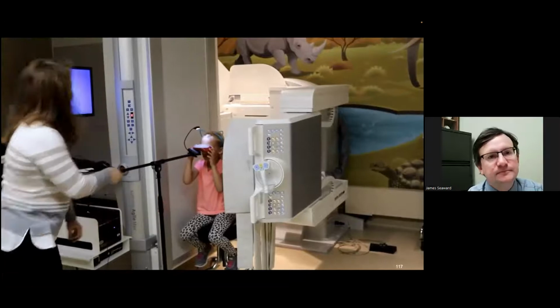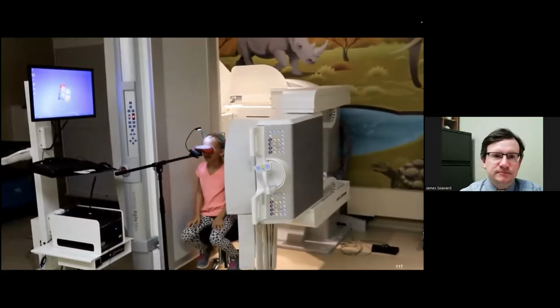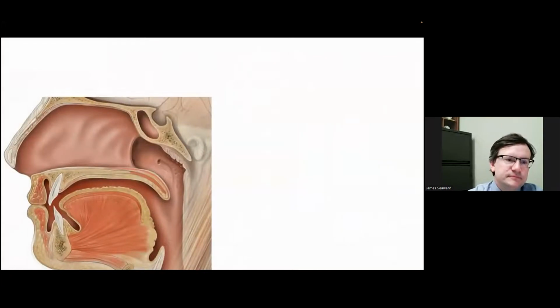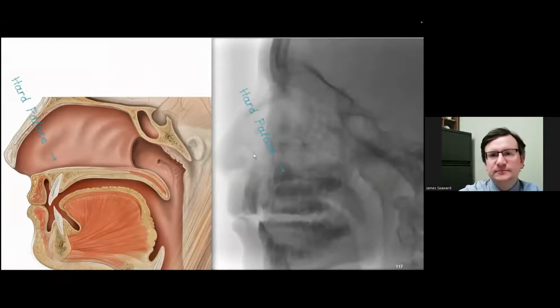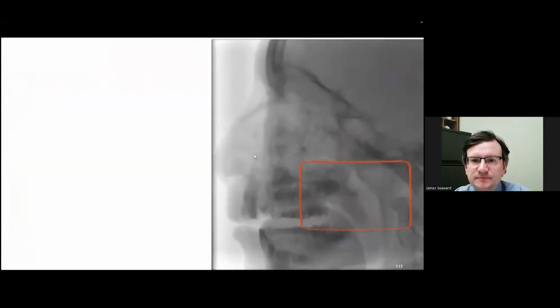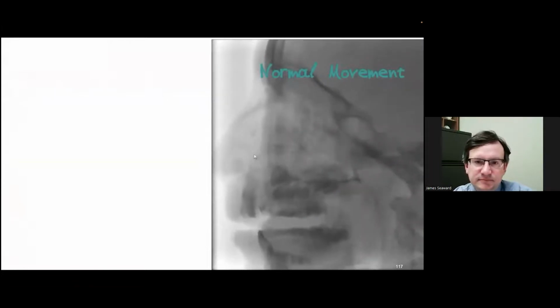Here you can see a girl looking at some pictures to keep her head still during the study, and the machine that takes the X-ray pictures as she is talking. If we go back to the side view of the middle of the face, which you'll remember, the images we get from fluoroscopy are very similar. You can see the hard palate between the mouth and the nose and the soft palate behind. If we now look at the soft palate as this child speaks, you will see that it lifts nicely, making good contact with the back of the throat. This is normal movement and is what I aim to achieve.